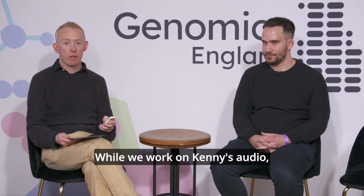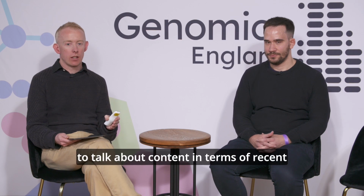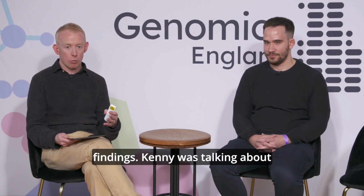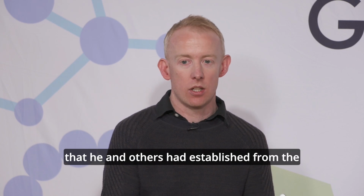Kenny was talking about the sort of infrastructure that was already there, that he and others had established from the point of view of the genomic programme itself. Also, a lot of what's been going on over the last year has been establishing and sort of working with partners across the UK ecosystem, as I mentioned.